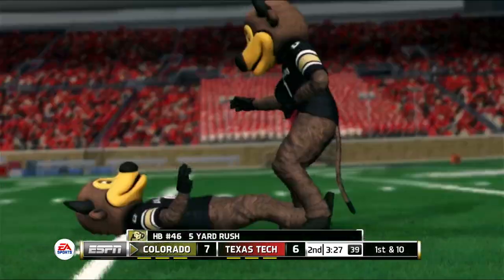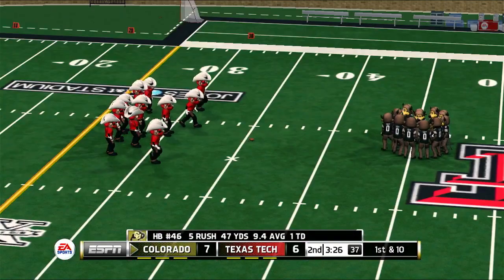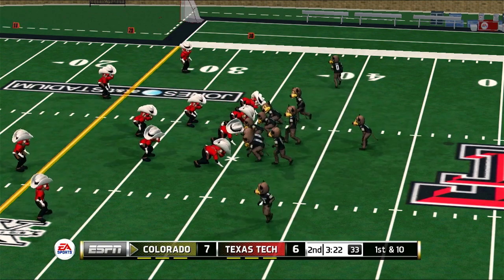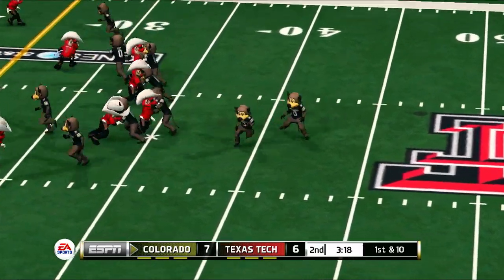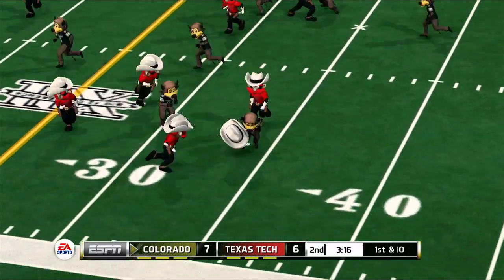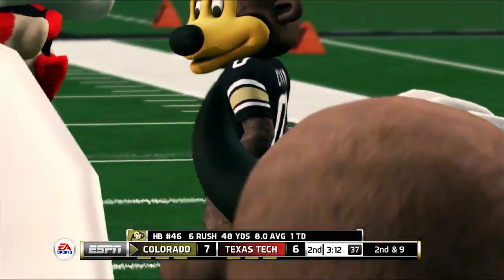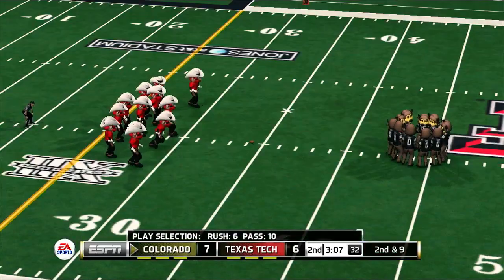Tackled after a decent pickup. That's a gain of five on the play. From the 35-yard line, first down. Here's a handoff, left side. They'll bring him down right around the 34. That brings up second and nine.